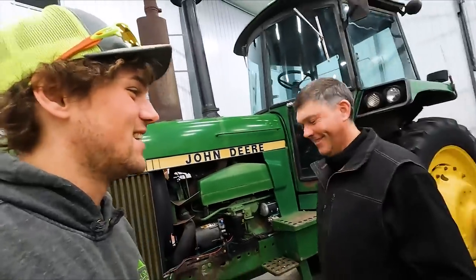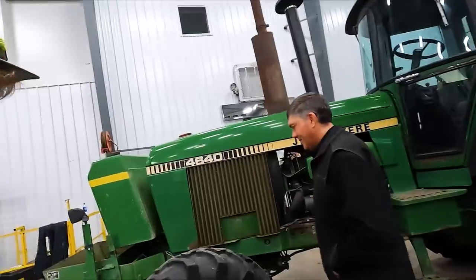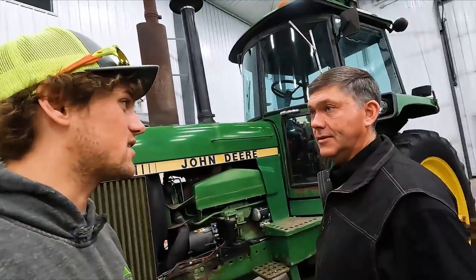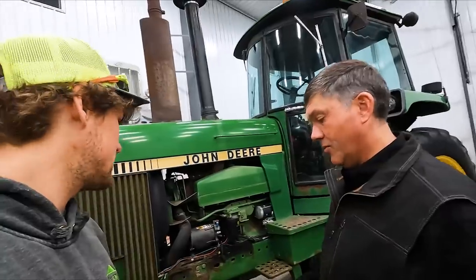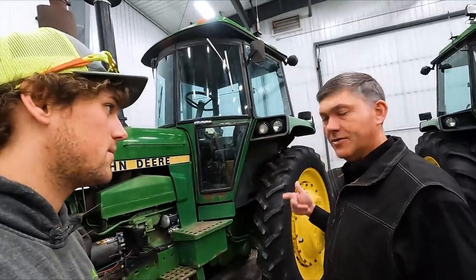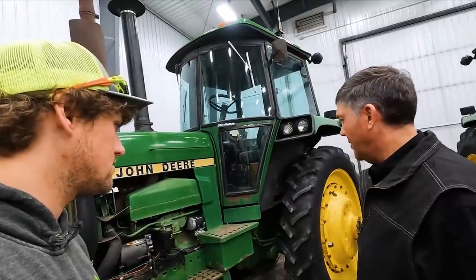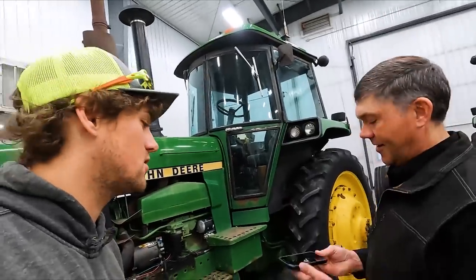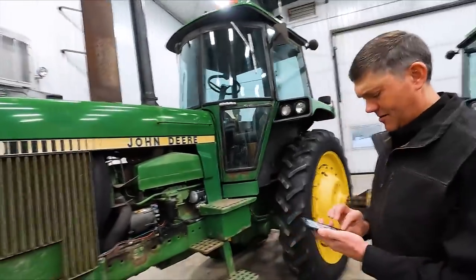Oh, jeez. So, from our understanding, she's going to be a ditch mowing tractor. He's going to mow ditches with it, which will work out good for him because I told him that the narrow tires don't run down as much grass. So it'll work good for him. Should we do one last start with it? Cold start? Yeah. I gotta get that on Snapchat.